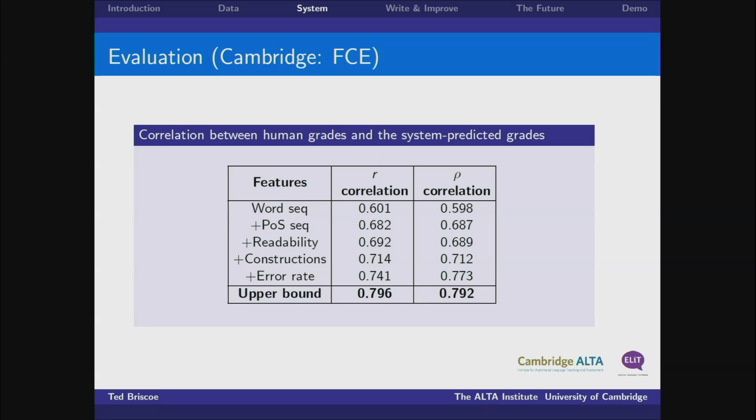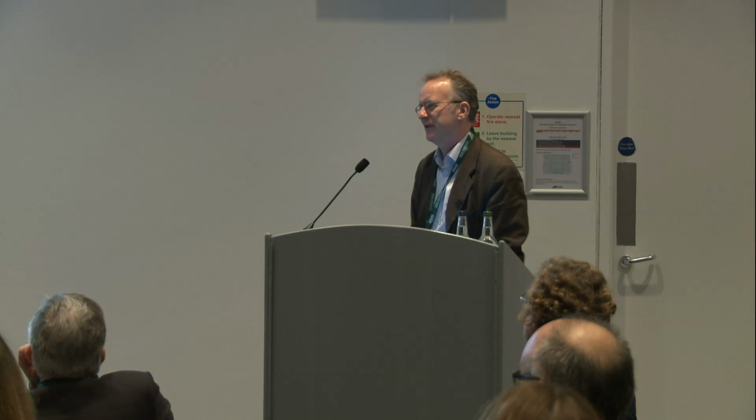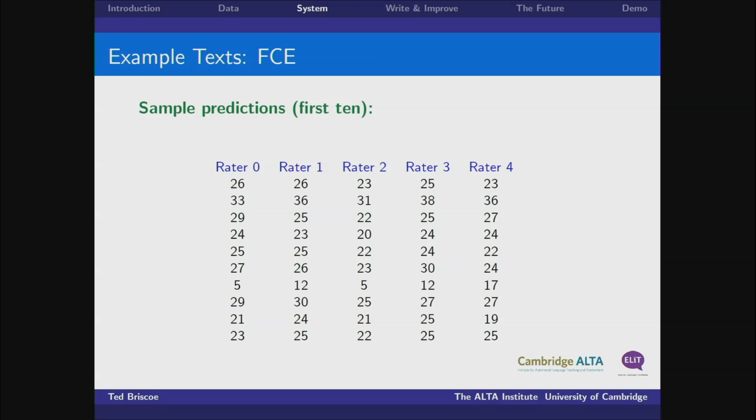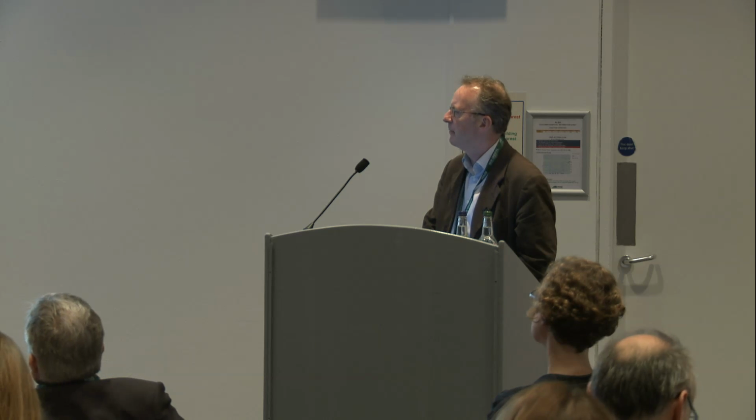Well, what does this actually mean in concrete terms? This is what it means. Here's 4 examiners and the system. You tell me which one is the system. Anybody got any guesses? Which one is the system rather than the examiner? Pretty hard to tell, right? So the system correlates almost as well as 4 senior examiners correlate. Raters 1 to 4 are the senior examiners, 0 is the system. What that means is if you were to look at the output of the system trained on any one of these exams, you're really going to find it very hard to tell the difference between the scores assigned by an examiner and by the system.